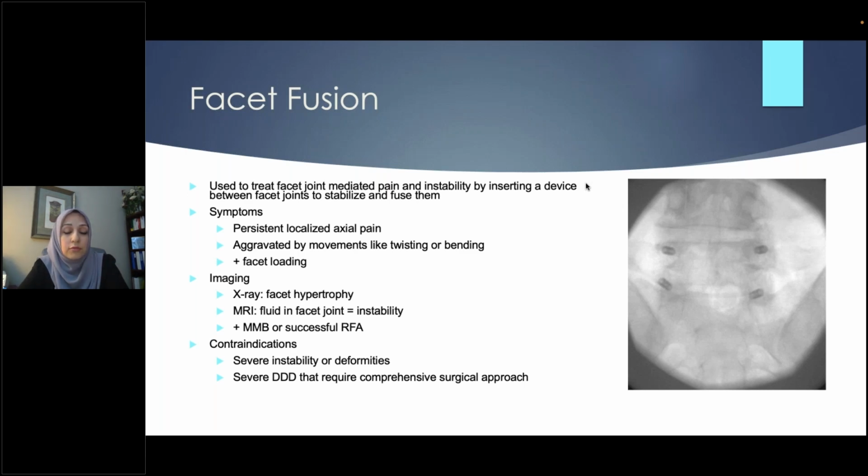And patients who have facet-mediated pain usually have axial back pain. And facet fusion is the alternative treatment for minimally invasive surgery that can help stabilize those facet joints, and it basically fuses the joints to help provide that stability. And these are small tools that are inserted by a device basically that then fuses the joint. And typically these patients are those who have persistent localized axial back pain, no leg pain. Typically it's worsened with movements of extension and flexion, bending and twisting. Facet loading is typically positive in these patients.